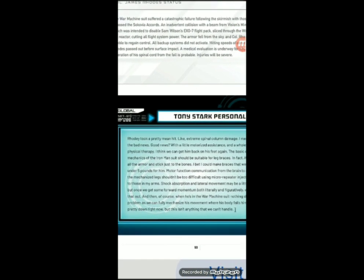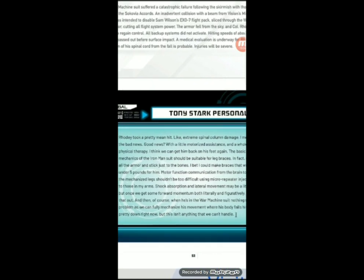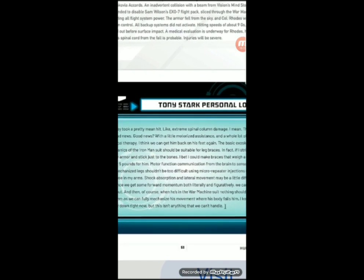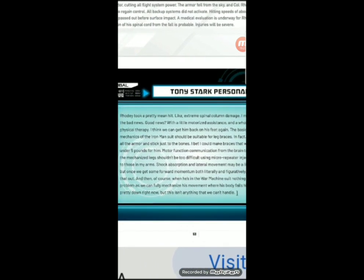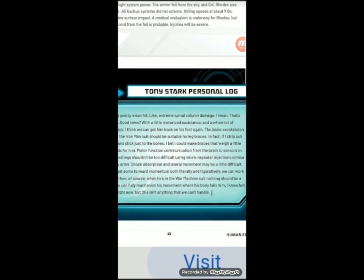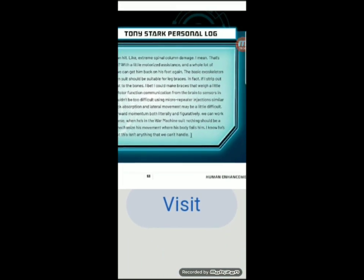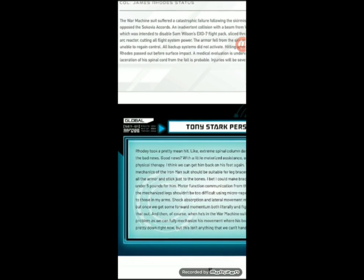And then Tony Stark's personal log. Rhodey took a pretty mean hit, extreme spinal column damage. I mean, that's the bad news. Good news, with a little motorized assistance and a whole lot of physical therapy, I think we can get him back on his feet again. The basic exoskeleton mechanics of the Iron Man suit should be suitable for leg braces. Exoskeletons, interesting. I bet I could make the braces weigh a little under 5 pounds for him. Motor function communication from the brain to sensors in the mechanized legs shouldn't be too difficult, using micro-repeater injections similar to those in my arms. Shock absorption, I'm sorry, and lateral movement may be a little difficult, but once we get some forward momentum, both literally and figuratively, we can work that out. And then, of course, when he's in the War Machine suit, nothing should be a problem, as we can fully mechanize his movement where his body fails him. I know he's pretty down right now, but this isn't anything we can't handle.